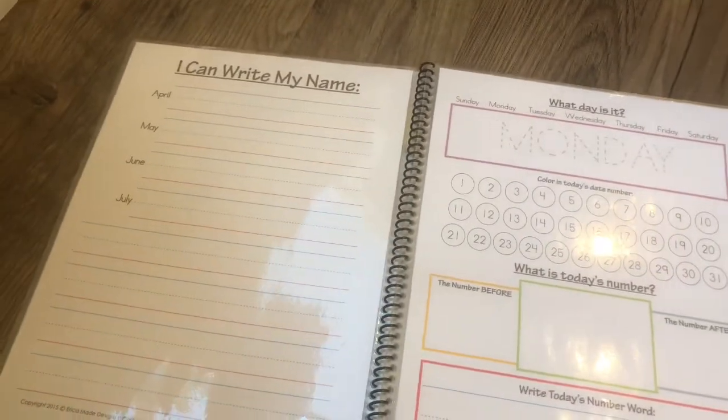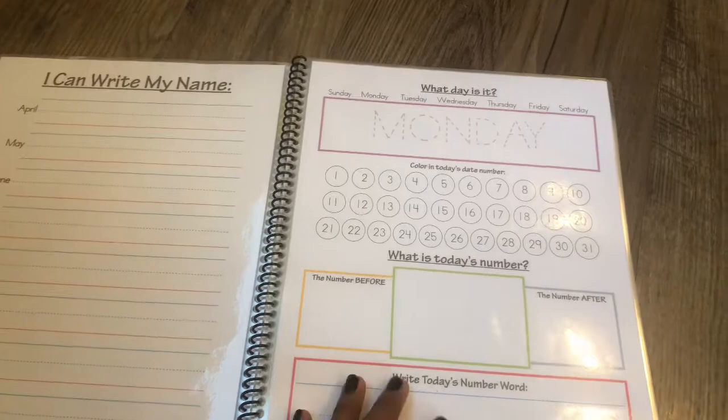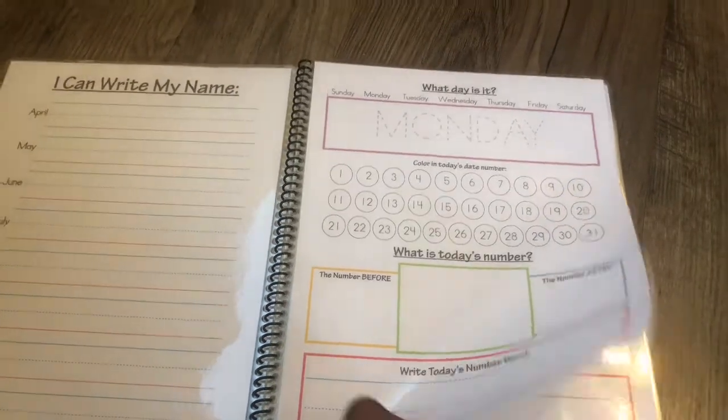And I just laminated these, that way my kids can use them over and over again. That one's all about how they can write their name each month and how they get better, as well as the days of the week. And we'll go through that. Then we can just wipe it off each week and they can use it all throughout the year.